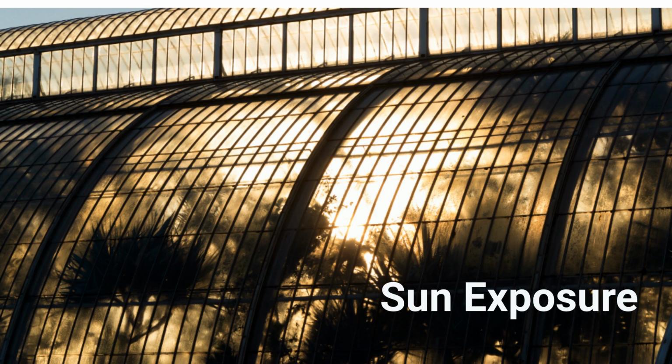The location of your greenhouse is a pivotal decision, as it greatly influences the microclimate within your structure. Here are some key considerations. Sun exposure. The amount and quality of sunlight your greenhouse receives directly impact plant growth. Therefore, it's crucial to assess the sun's path throughout the day and the changing angles of sunlight during the seasons. A general rule is to orient the greenhouse so that it receives ample southern exposure, as this maximizes sunlight.